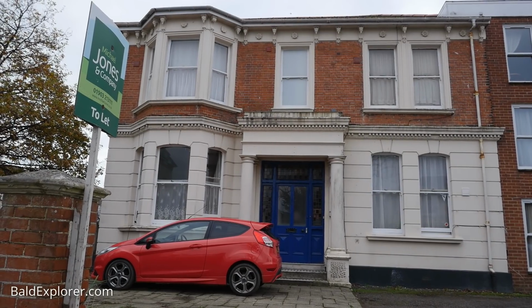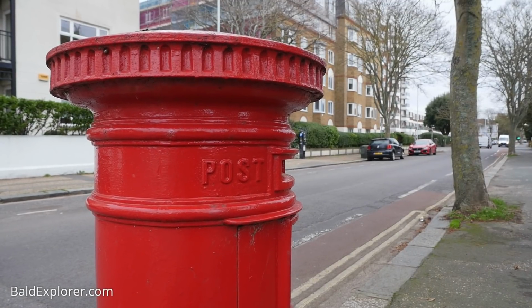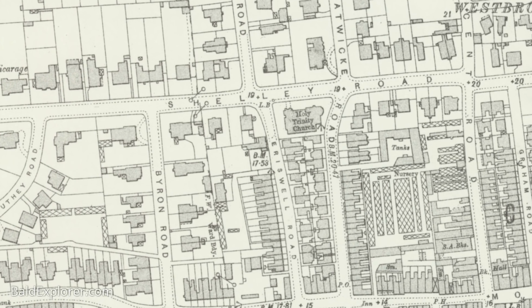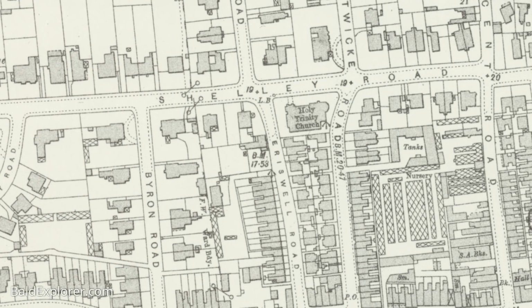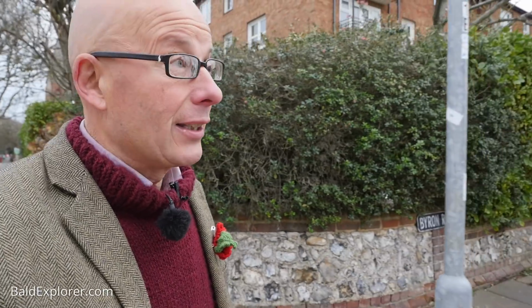One of the things that interested me, and I mentioned this in the previous video, was that there are a lot of hotels and boarding houses and bed and breakfasts as people came to Worthing, especially as it got larger, and there were a number of the Victorian villas. I'm a great advocate of looking on old maps, and on old maps you'll find all sorts of fascinating bits of history, things that have changed. One of the things I wanted to have a look at now is to nip down in Byron Road and have a look at some of the changes that have since occurred.